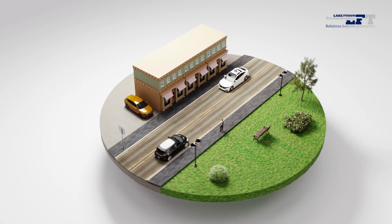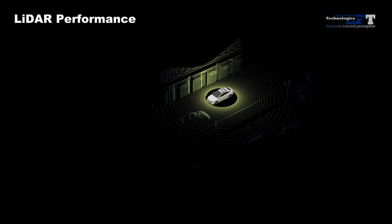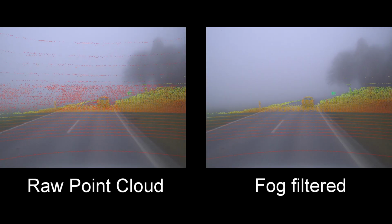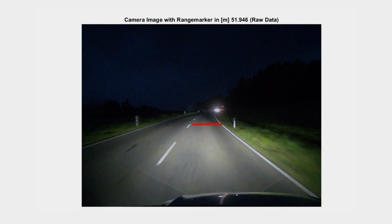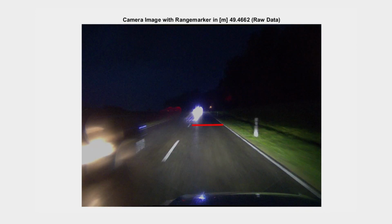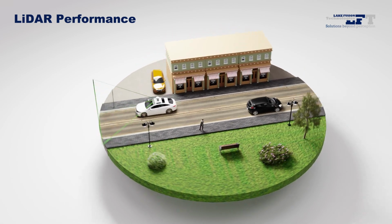The SafetyKit is divided in a performance block and a safety envelope. In the performance block, we take all the pixels and filter out artifacts like fog, snow, and rain. We also determine the capable range, which is how far the LiDAR system can detect the outside world, even under changing weather conditions. To ensure maximum reliability, we detect if all sensors are perfectly aligned.